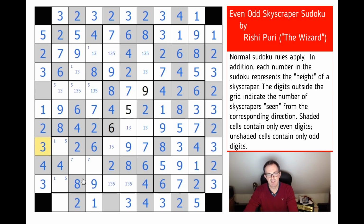This 3 is very useful. If I make this square a 1, then 1, 2, 3, 4 is the size of my skyscraper. So this is not 1, this is 5. That must be 1. This must be a 3, 7 pair. This must be a 1. Three, 5 here. That should be, oh, that's fixable by the 5 in the middle, which I hadn't spotted.